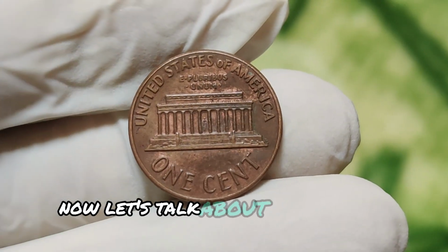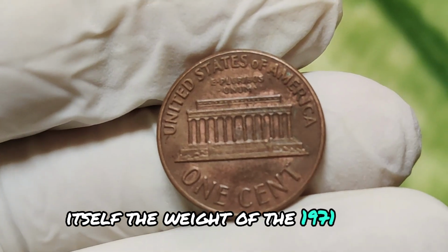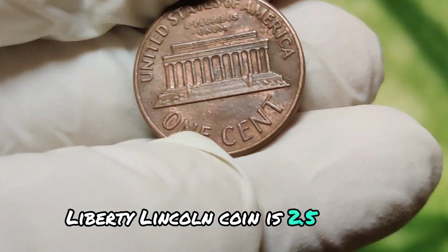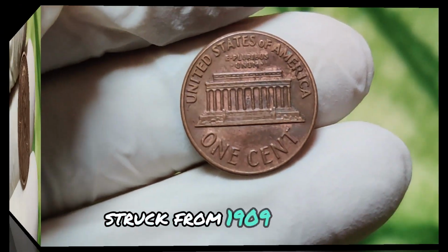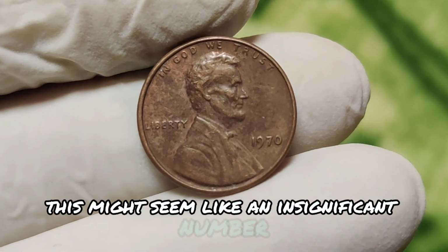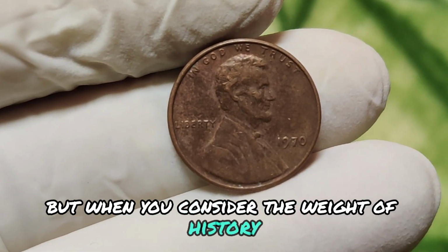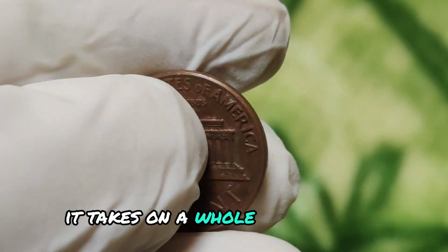Now, let's talk about the physical aspects of the coin itself. The weight of the 1971-cent Liberty Lincoln coin is 2.5 grams, which is the standard weight for most U.S. pennies struck from 1909 to 1982. This might seem like an insignificant number, but when you consider the weight of history, rarity, and value packed into such a small coin, it takes on a whole new meaning.